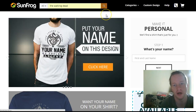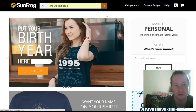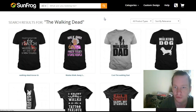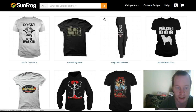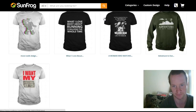So what you can do for this is just create a list of things that you're into, and then go to SunFrog and do a search and see if there's any shirts created for that particular topic. And from what we can already know, The Walking Dead is pretty popular, so we'll see that there's already a lot of shirts that other people have made. And you can just browse through here, and you can look at these and you can get some general ideas.